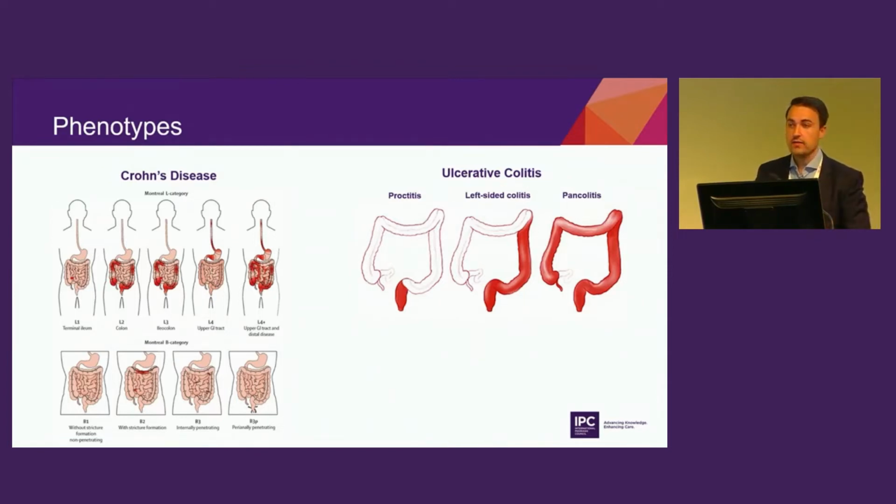You can also have it where it actually penetrates the gut, and where it penetrates onto the skin, as I showed you in the picture before. The difference with UC is you don't see that as much. You can have it where it affects part or the entire colon, but that's about it. So it's more simple in that sense.